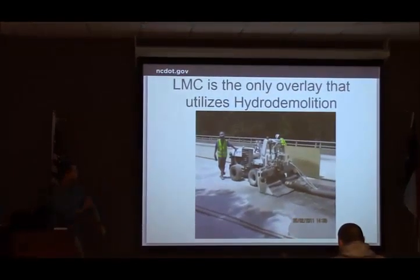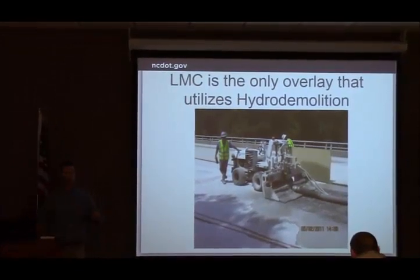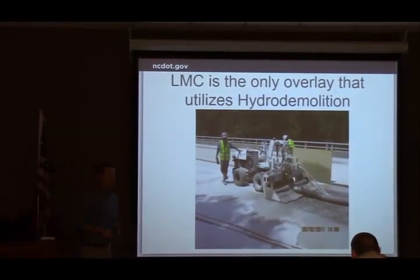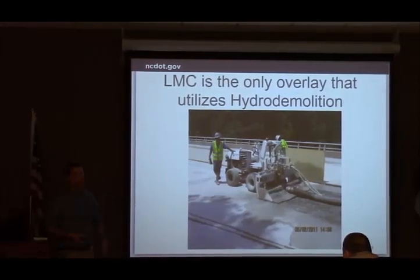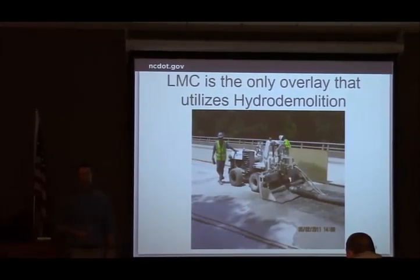All right, LMC. Again, that's the only overlay system that uses hydrodemo. One of the main reasons is it uses water, which obviously wets the deck surface. Latex modified concrete requires it to be saturated surface dry. It has to be wet. All the other overlays I'm going to talk about today have to be dry, so you can't use LMC. I guess you could use it if you let it dry out for a few days, but most of the time we don't have that option, and it's really not necessary.